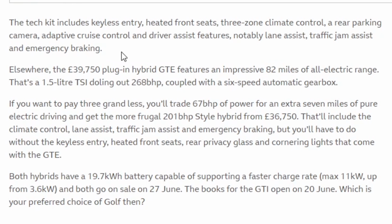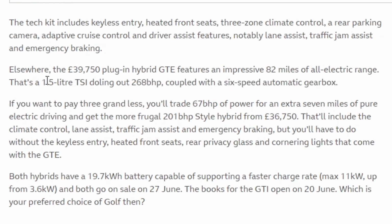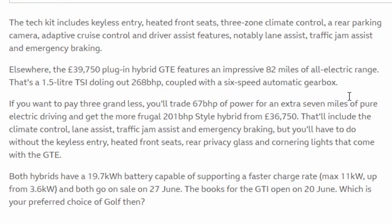I'm still not so sure on all these kind of things, but I'd be really interested to know what it's like. And it gets 268 brake horsepower from the 1.5, so that's pretty impressive. But it is £39,750. And then it mentions if you want to pay a grand less, you'll trade 67 horsepower of power for an extra 7 miles of pure electric driving and get the more frugal style hybrid. So there's a hybrid GTE and a style hybrid.